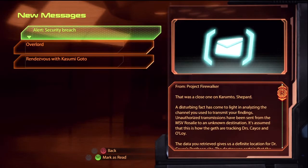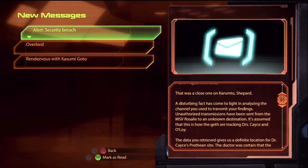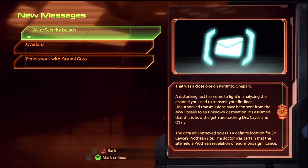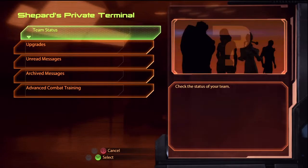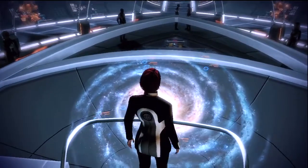Alert! Security breach! That was a close one on Corrumto, Shepard. A disturbing fact has come to light in analysing the channel you used to transmit your findings. Unauthorised transmissions have been sent from the MSV Rosalie to an unknown destination. It's assumed that this is how the Geth are tracking Doctors Case and Aloy. The data you retrieved gives us a definite location for Dr. Case's Prothean site. The Doctor was certain that the site also held a Prothean revelation of enormous significance. It is recommended you head there as soon as possible to counter any Geth retrieval missions already in play.